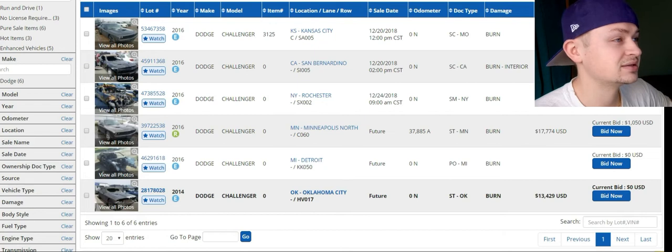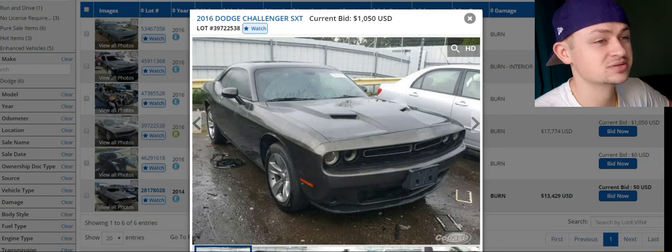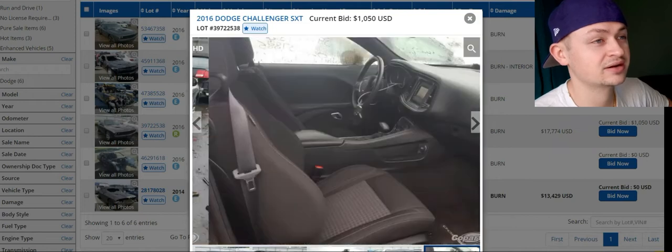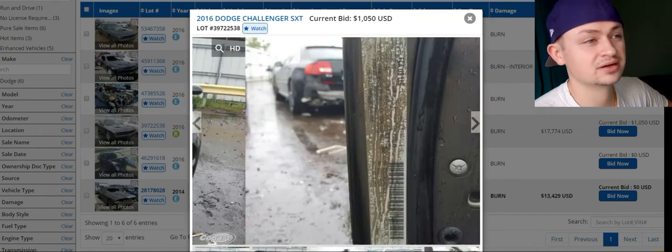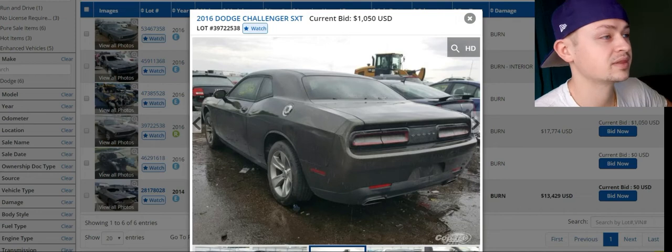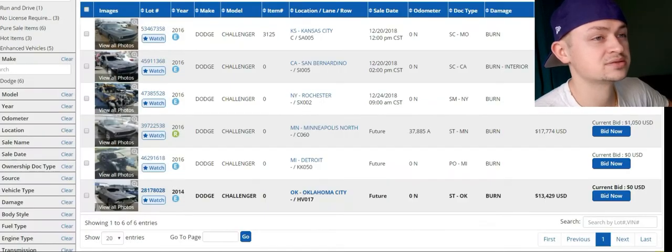All right, next one, 2016 SXT again. This one looks to be in really good condition, honestly. I don't see any fire. 37,000 miles. I don't understand why these cars are getting a fire damage title here. This one looks great. We got another one, another Hellcat. Let's see what's going on with this one.